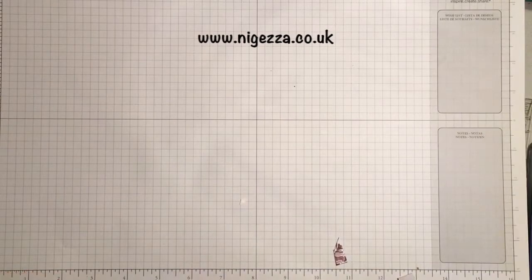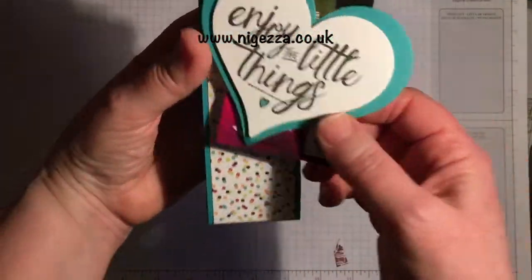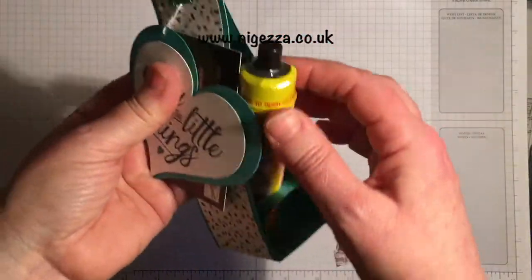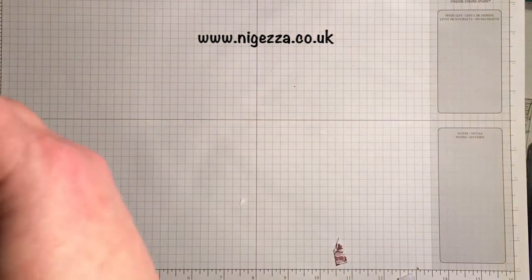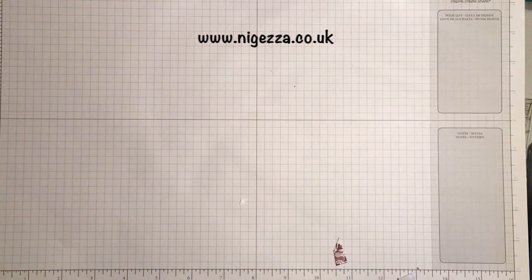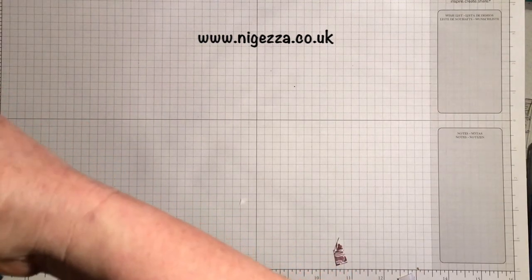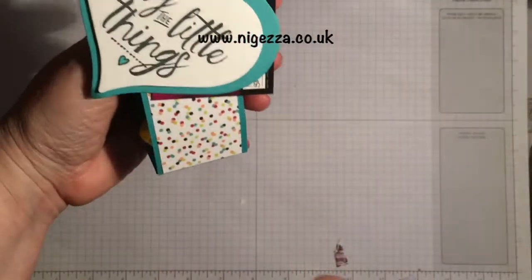Oh dear. I love this. How amazing is that? Beautiful big heart. Enjoy the little things. And it's Sherbet Dabba. I can see me having to edit this because I'm just dying. This is Andrea's Inspiration. This is Andrea Nichols. Very beautiful, very bright, very lovely. Thank you for that.